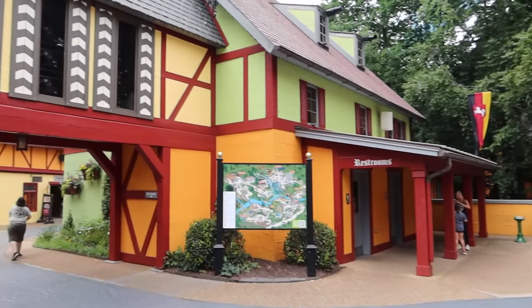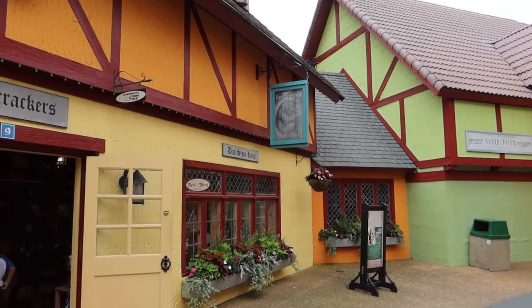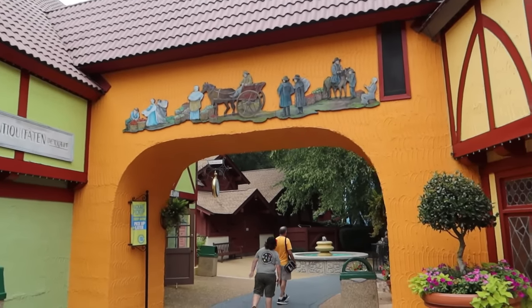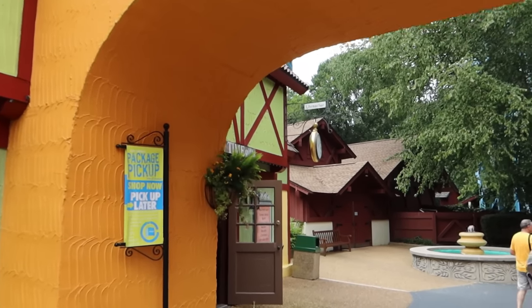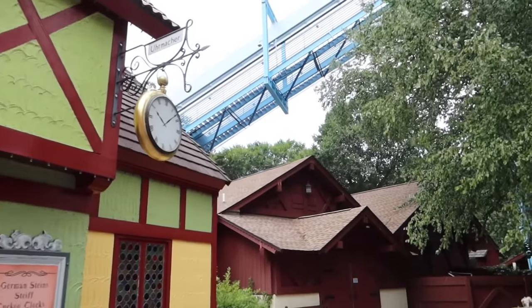Oh, look at this, gorgeous. I love just walking around all these little streets, seeing all the buildings. It's the closest experience you'll get to a European theme park coming here to Busch Gardens Williamsburg. And of course, that is because of the theming and the themed areas on this journey round, which is fantastic.